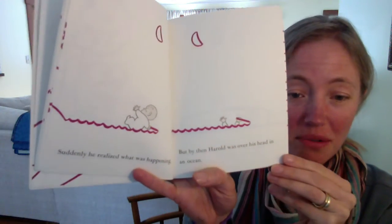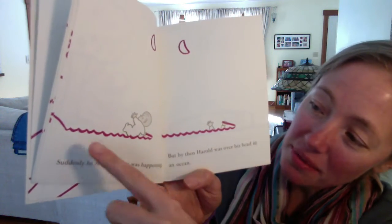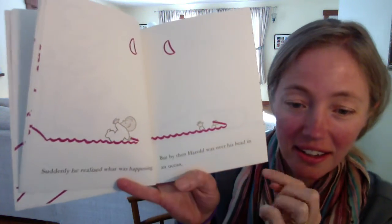And suddenly he realized what was happening. What does it look like? Does it look like he's making with his hand shaking?